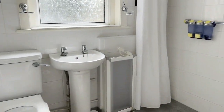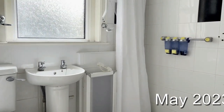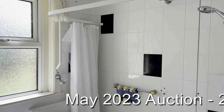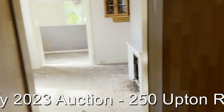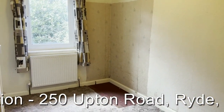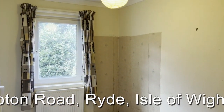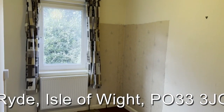So we'll start in the wet room, currently laid out as a wet room with scope potential to change it into a family bathroom. This property is in need of refurbishment works to bring it up to a standard that would be livable for owner occupation. So it's a great blank canvas for you to start and change the property to suit your needs and desires.